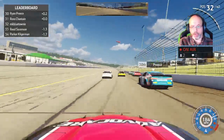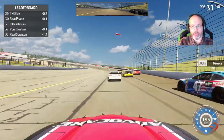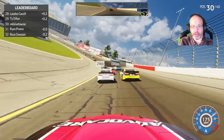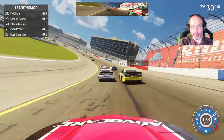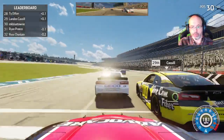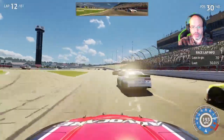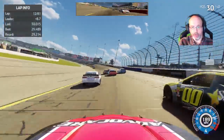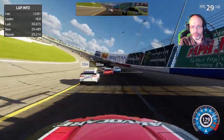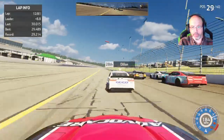On the displays that we have, right now you see the running order of the drivers. In a second here I'll show you what else we got. Top lane's free here. Use it if you need it. We're on lap 12 of 81, and I can see that I'm about 8.7 seconds behind the leader. Hold this line here. My last lap, my best lap, and my record lap.